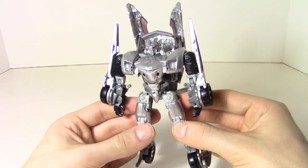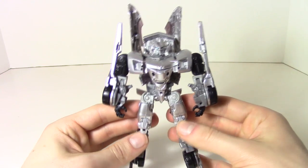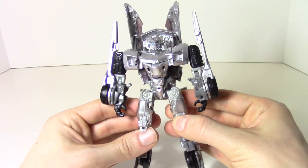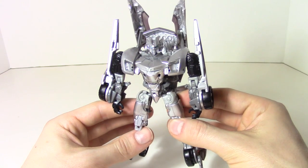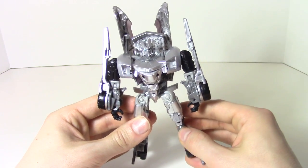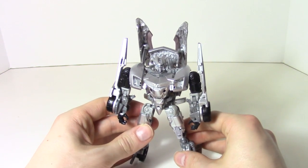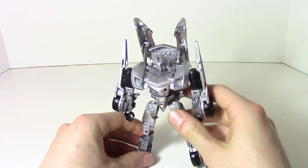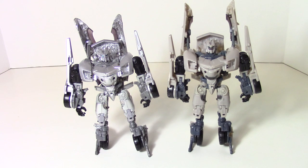Now, I will say, same with the vehicle mode, though the figure looks really nice, it has a very light, I don't want to say flimsy, but generic might be the right word in regards to its feeling. So, if that's an issue for you, this figure definitely has it. And if you had the original Dark of the Moon figure, you would know that. Comparing him to the original Dark of the Moon figure is actually pretty striking, because until you see it, you don't realize how much of a difference the silver makes.